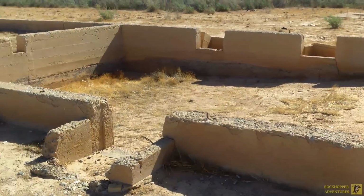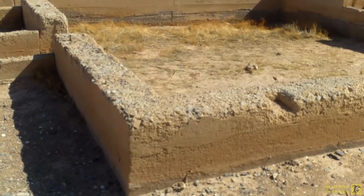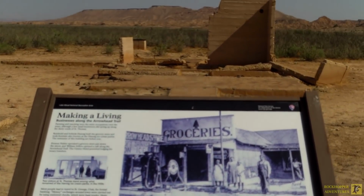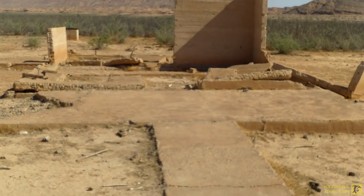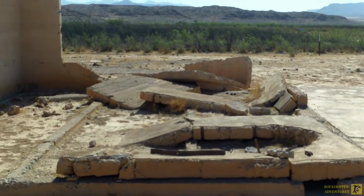Nearby is a foundation of what may have been a house, but could have been a business. This was the blacksmith shop. This was the Hanig store, and it stands out because it's the tallest ruin in St. Thomas. Reinhold and Celinda Hanig built a grocery store and soda fountain.